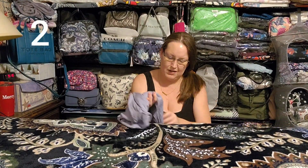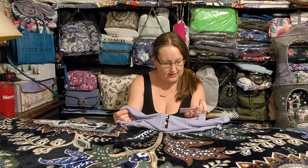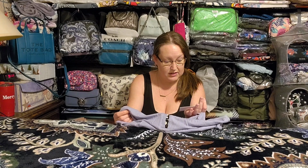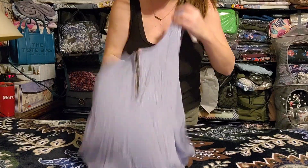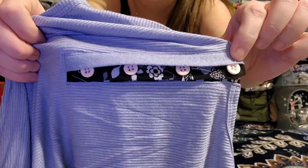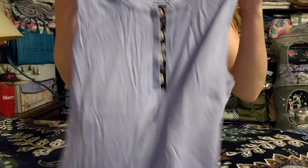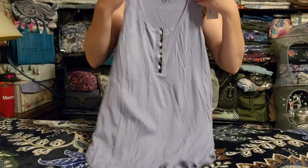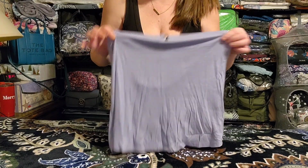The second one that I picked up, I think this was called the Harper Racerback Tank, but this tag does not tell me what this was called. It just says VB4026 ABL. I think it was the Harper Racerback Tank in the blue shade. Right down the little buttons, if you can see, it's got the Holland Garden print, which is really, really cute. The tank top itself is a soft blue color with a gray undertone. This is a really stretchy material. It's very comfortable. I have already tried it on, so highly recommend that when it's on sale.